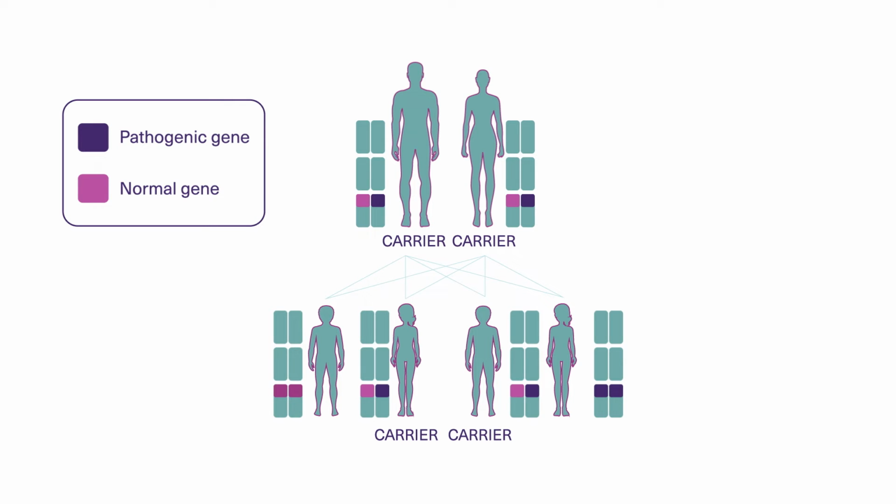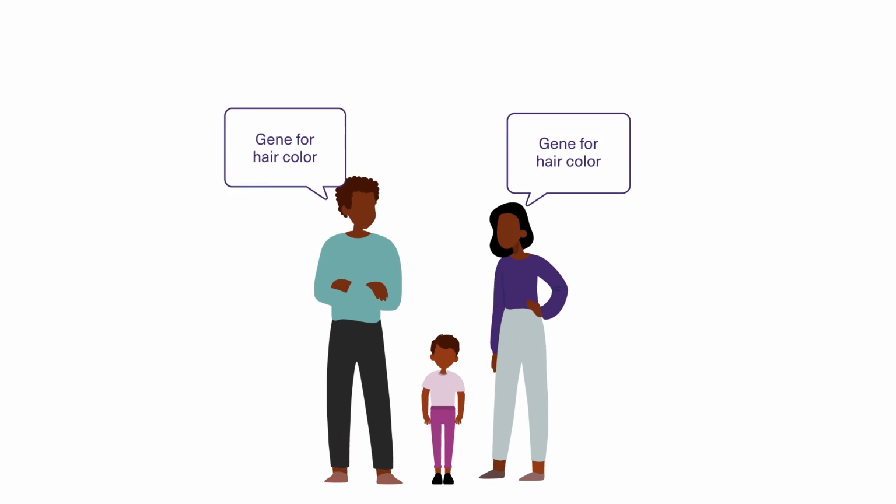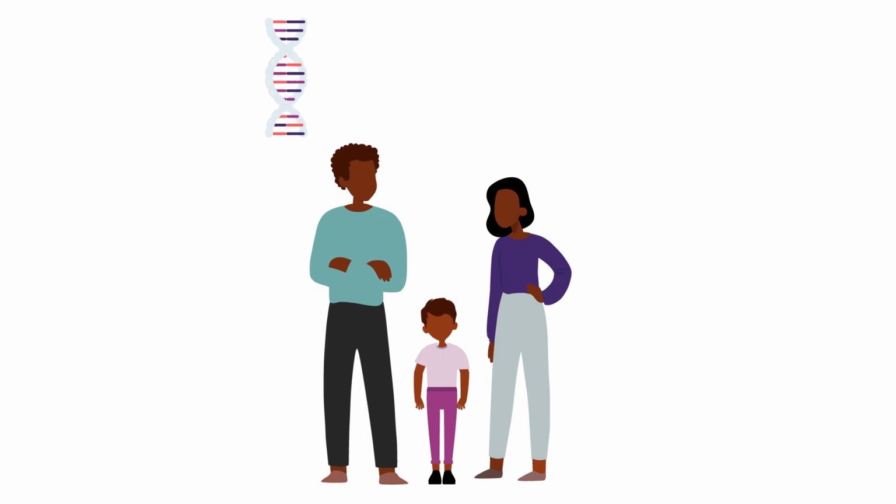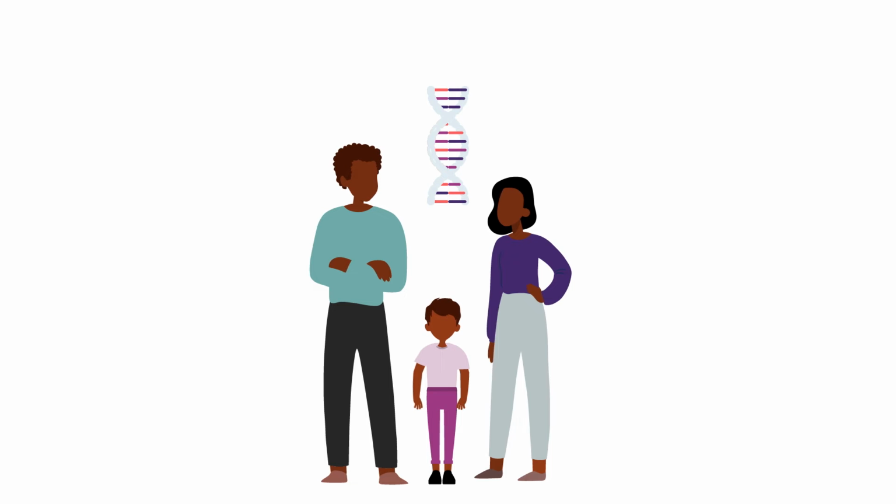These pathogenic genetic variants can be inherited from either the mother or the father, and in the case of CDG, the defective gene is inherited from both parents. Think of genes like words in a sentence that are spelled wrong or in the wrong order. They can keep cells from doing their work correctly, which can lead to genetic diseases like CDG.